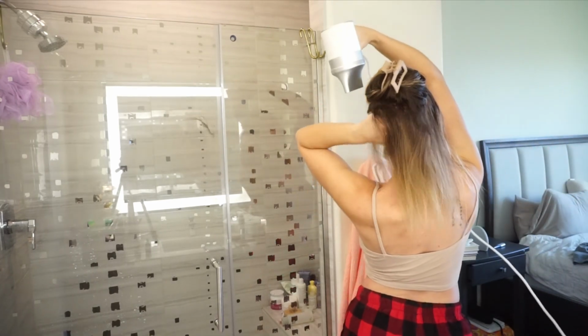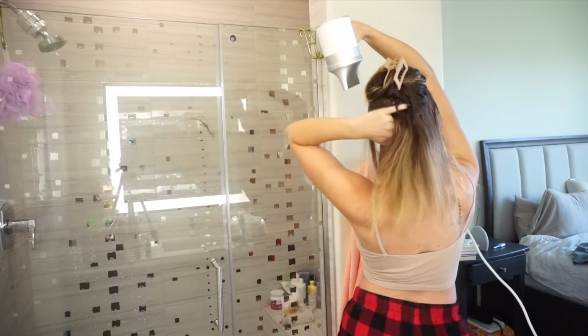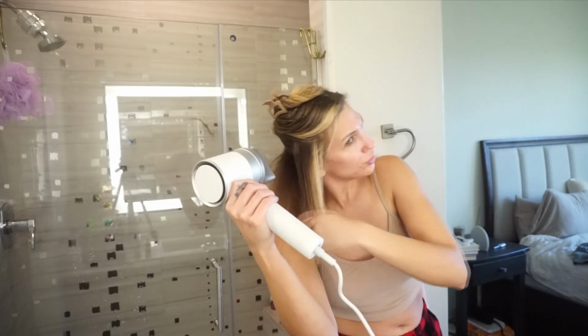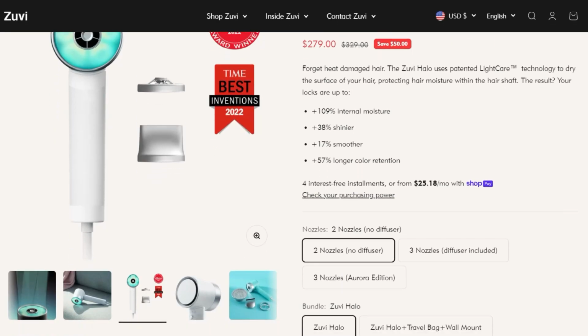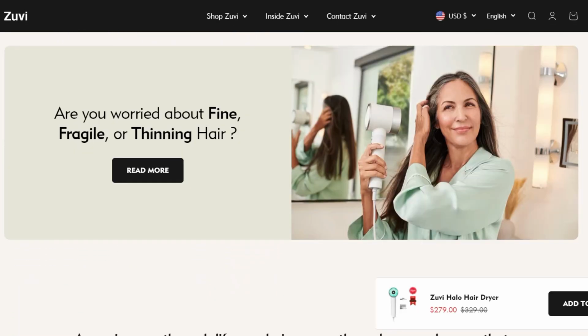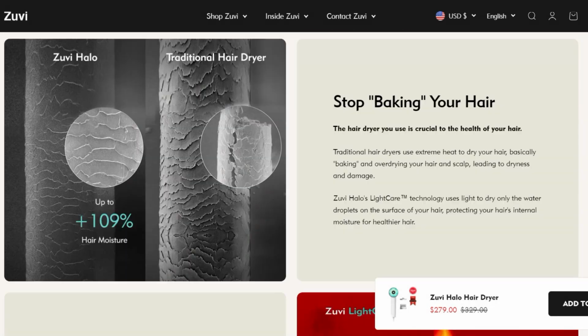This is great if you deal with thinning hair, if you have really fine hair, you struggle with a lot of breakage or frizz, or you have dullness. Zuby's Halo light care technology uses light to dry only the water droplets on the surface of your hair, protecting your hair's internal moisture for healthier hair. That, to me, I just think the technology is fascinating, so I just love reading stuff like that.